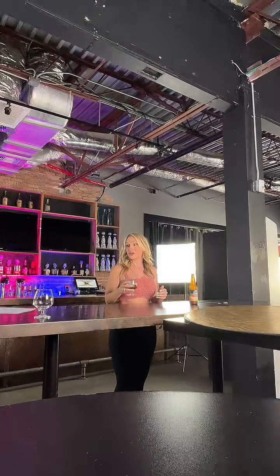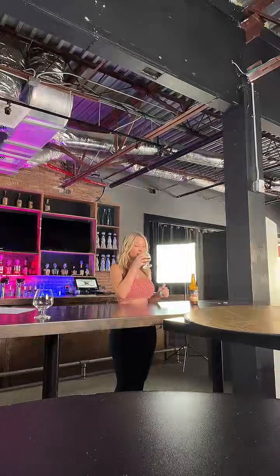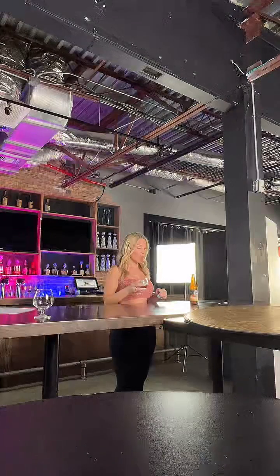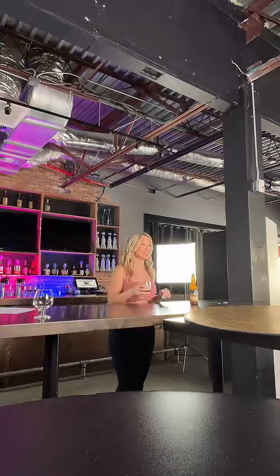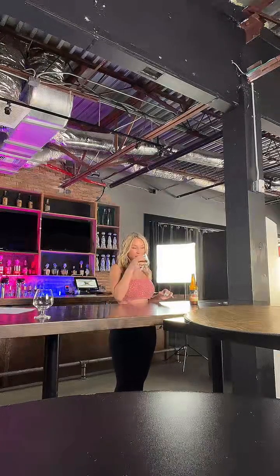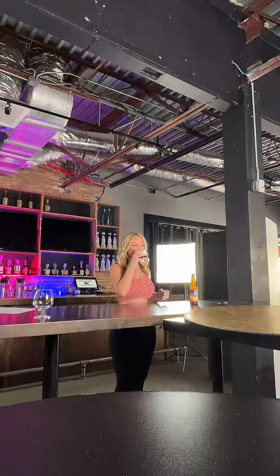55 IBUs? No. Maybe it's like 105. 55. No, I'm thinking we might need to fact check that. Holy balls. That's really, really hoppy. Like, really hoppy. Holy shit. It goes away though. I kind of like that.